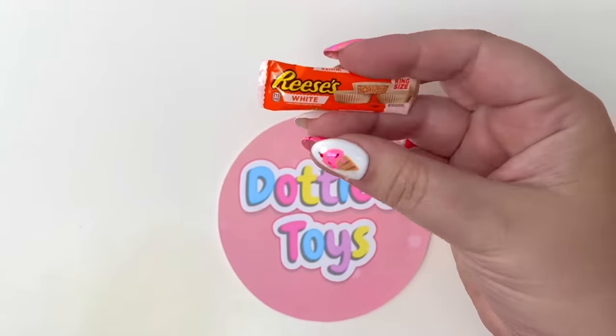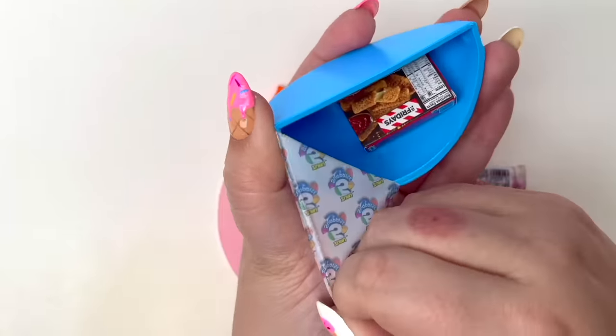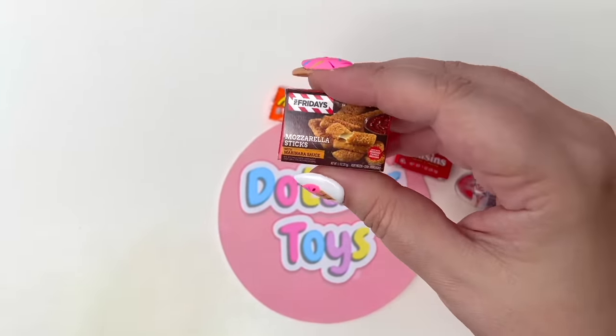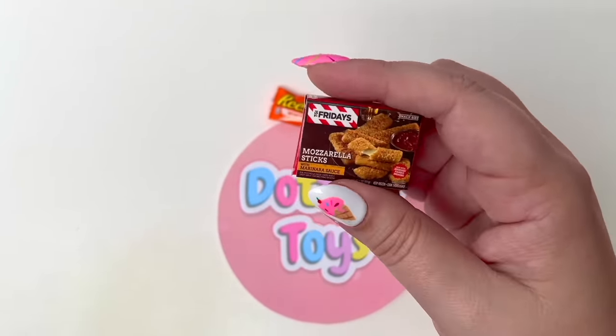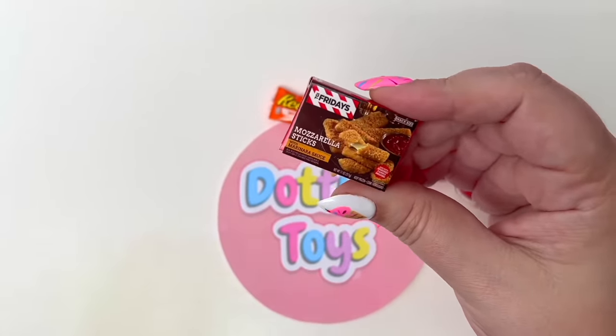All right, we have, these look so tasty. We have Reese's Peanut Butter White. Woohoo! This is new for me. Oh my goodness. We have the mozzarella sticks with the marinara. Guys, I just bought an air fryer and I'm air frying everything, including these mozzarella sticks.